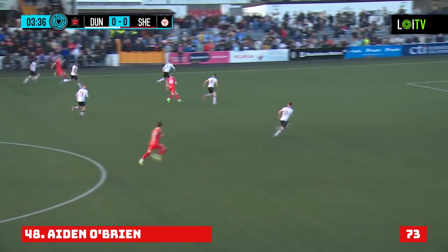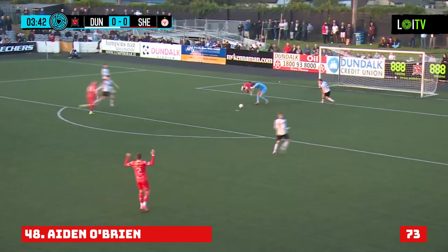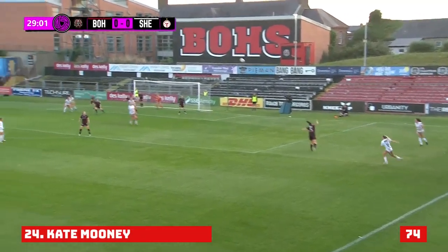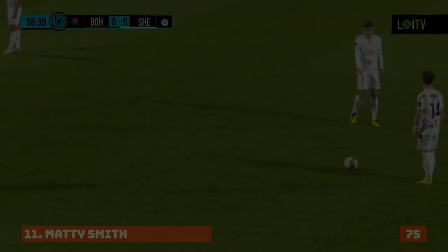Laid off there for Harry Wood. Wood checks back inside, and Wood looking for Ali Coote. He's on the shoulder of Coe, and he's in again. Here's Goddard, makes a save, and it's in the back of the net. He's just a goal. It might just upset there.